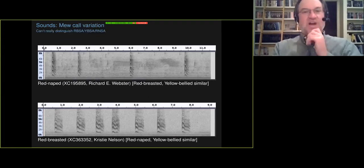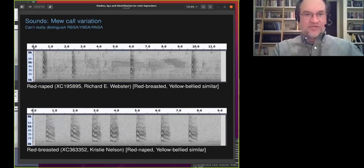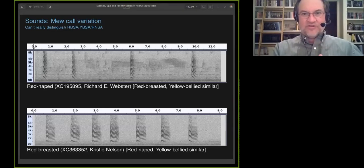Another sound, the most common sound that sapsuckers make is a mew call, and unfortunately, this call is pretty much indistinguishable between the different sapsuckers. But it's good to know the call, so you hear it and you say, "Hey, there's a sapsucker over there. Let's go and figure out what kind of sapsucker it is." So I'm going to play some red-naped and red-breasted sounds.